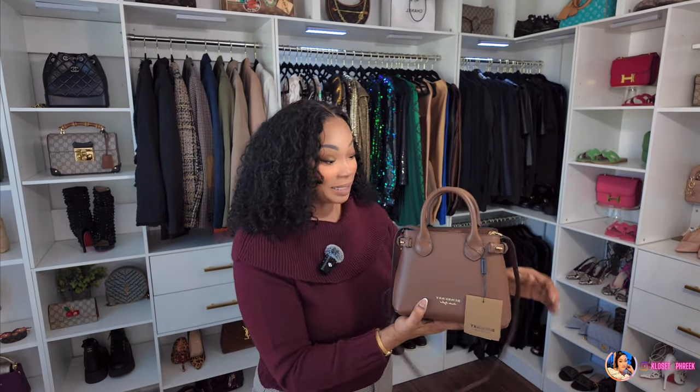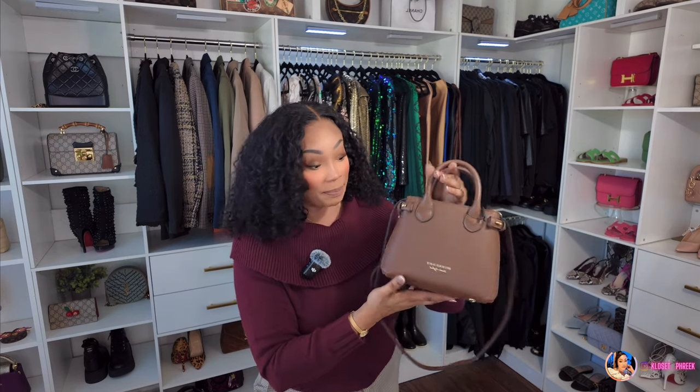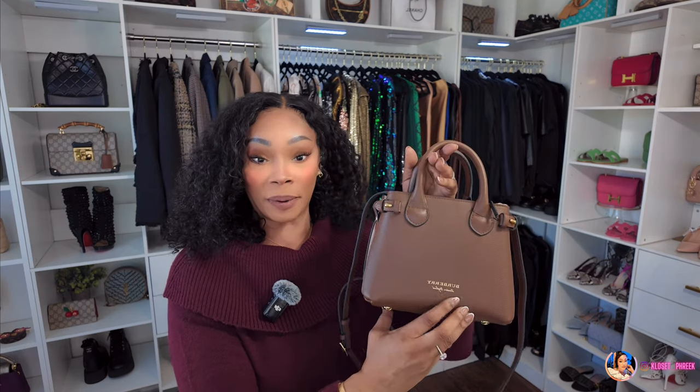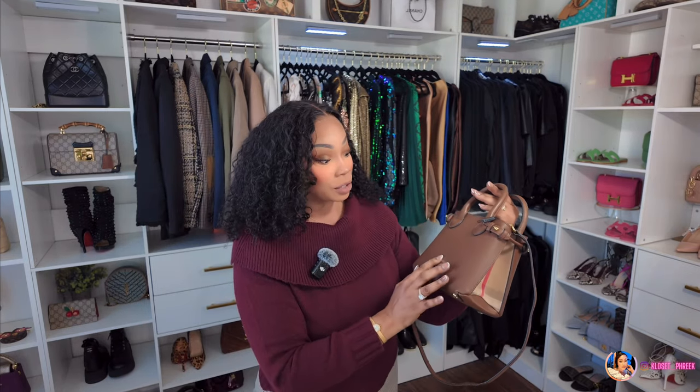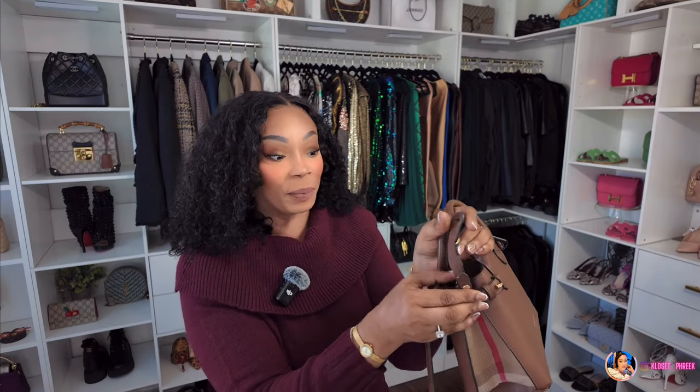This bag is so adorable. I am in love with this bag. It has a Burberry embossed here and this gold writing on the side. It gives you a peekaboo of Burberry on the side, on both sides. It comes with what looks like a little keychain accessory that attaches to it. And if you don't want this, it has a snap where you can actually take it off. But me, you know, I'm a little extra, so I will leave it on.